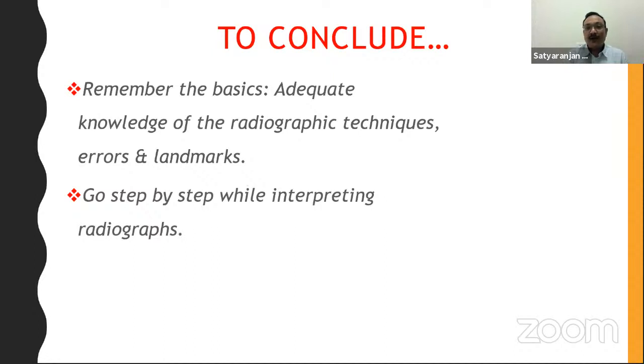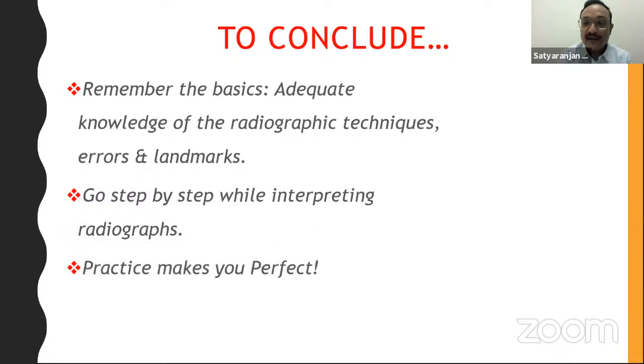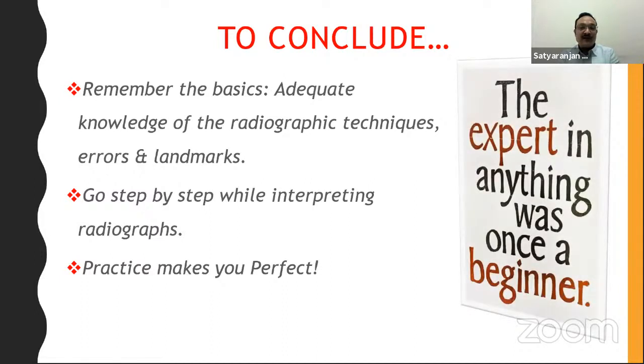So go step by step, no hurry, while interpreting the radiograph. That helps us a lot. And of course, anything that you practice for a long time makes you perfect. So initial hassles will be there. You might not correlate properly and you may misdiagnose, but later on you achieve perfection, because the expert was once a beginner. In any subject, you need to be a beginner initially, and later on, with time, with experience, with more radiographs that you interpret, you become a master of the technique.